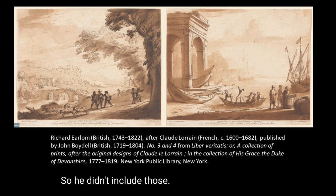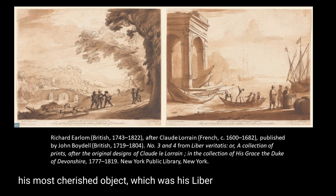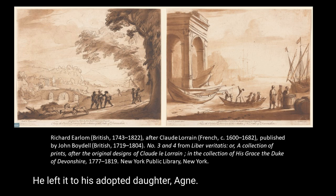And here's another quirky thing. In his will, he left his most cherished object, which was his Liber Veritatis, the sketches of everything he'd ever done. He left it to his adopted daughter, Agnes. However, it seems as though Agnes was actually his actual daughter by a servant, because Claude never married.